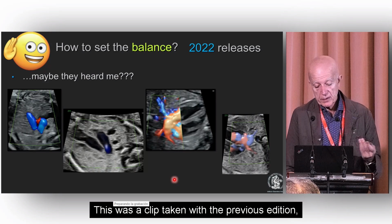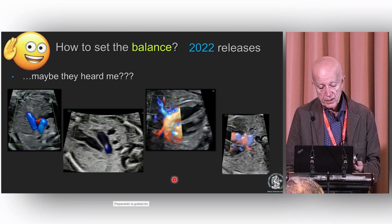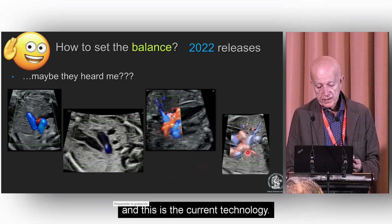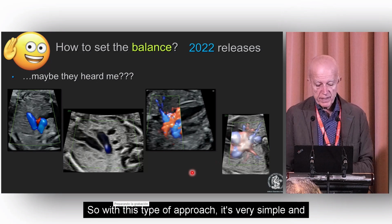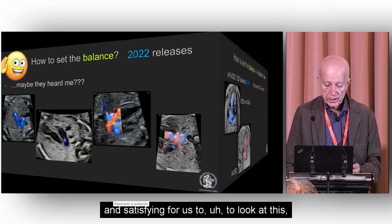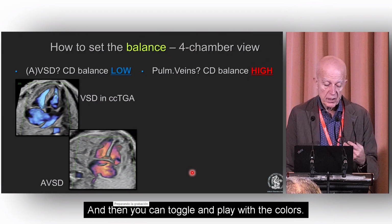This was a clip taken with the previous edition, and you see very nicely the pulmonary blood flow, but you do not see the vein there. And this is the current technology. So with this type of approach, it's very simple and satisfying for us to look at these vessels. And then you can toggle and play with the colors.